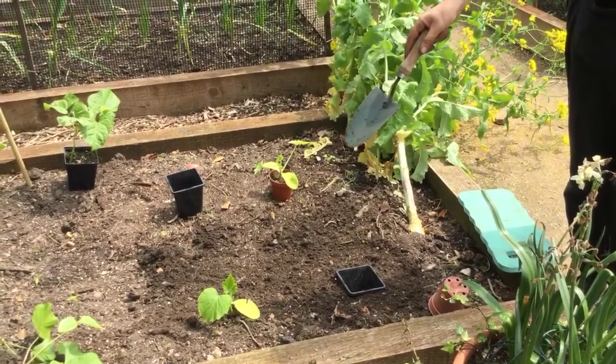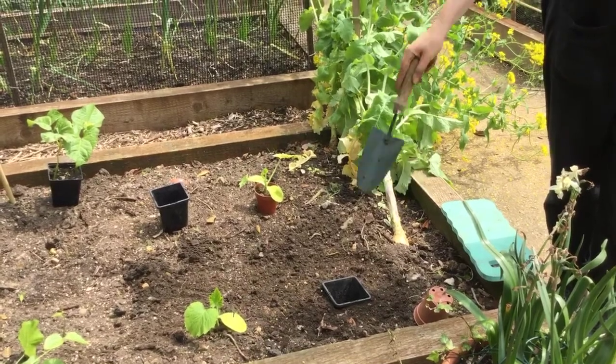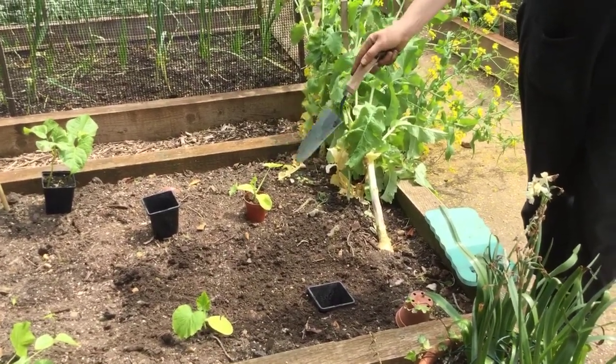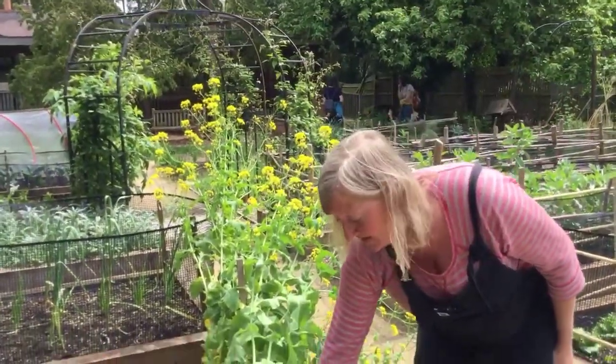They don't like to have their leaves watered, but it also encourages the water to go deep down, and that encourages the plant to search for water deep down as well. I also feed directly into there.